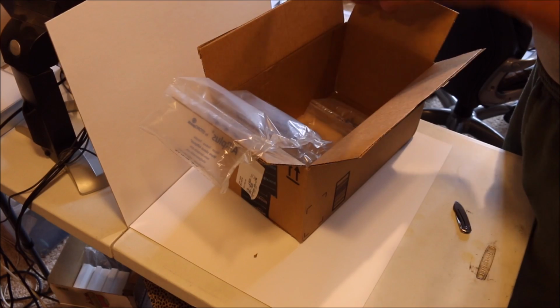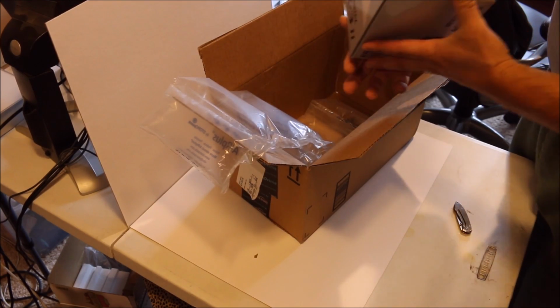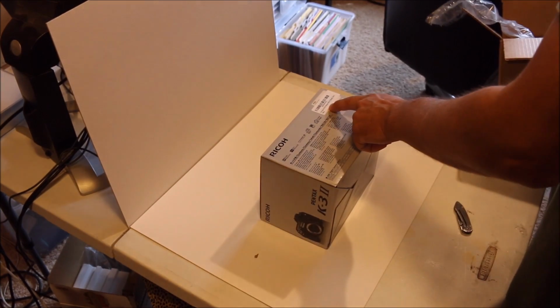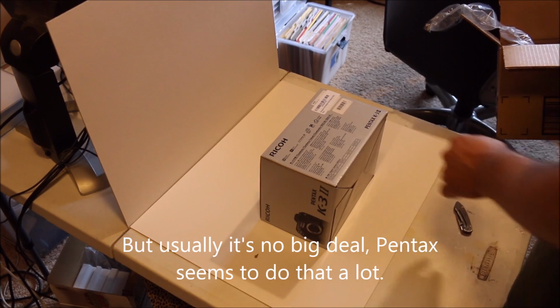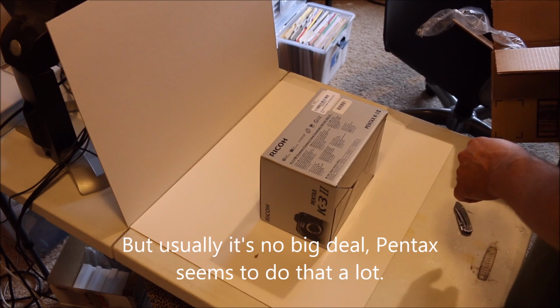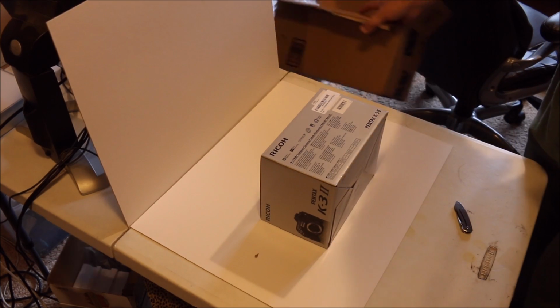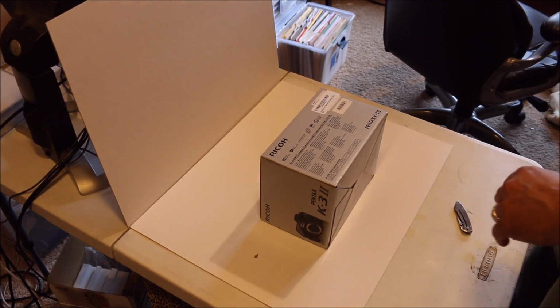Box looks pretty good. Can we tell what serial number it is? Okay, that's kind of weird. It's got a sticker over the original sticker. Not sure what that's all about. Looks like it might be new stock. Serial number 6216 something. So that's cool.